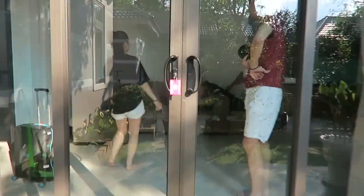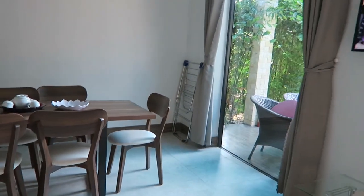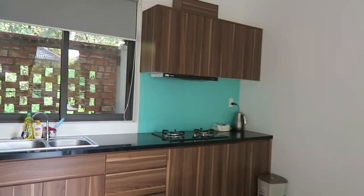Do a little tour for you guys. This is the entrance. The living room. The dining area. Kitchen.